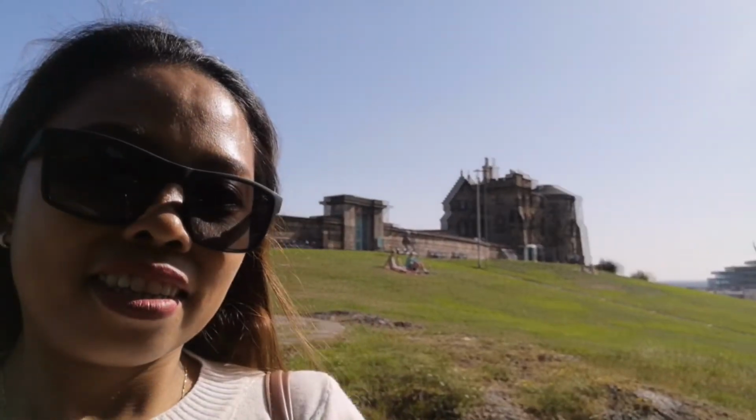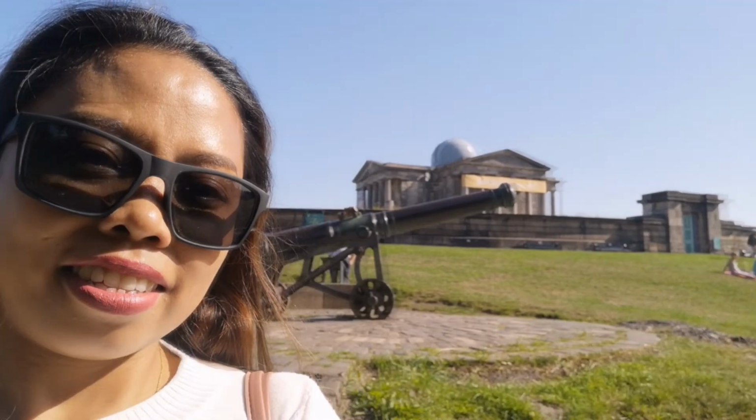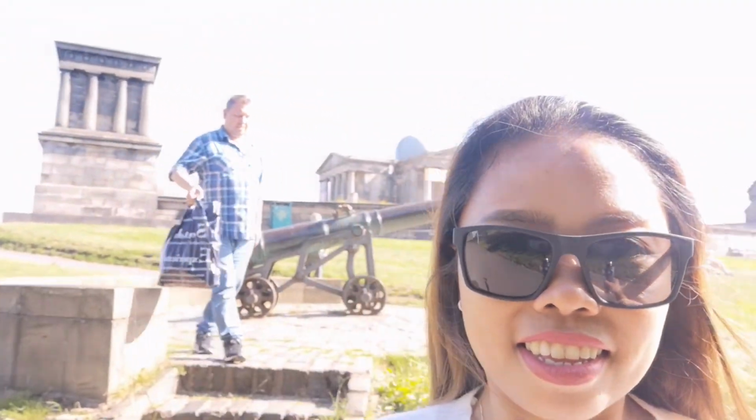And that is as well the Observatory House. And that one is the observatory. Beside it is the Playfair Monument.